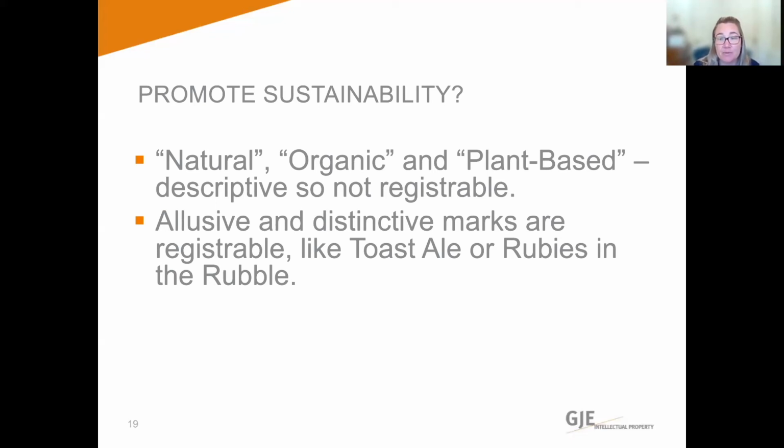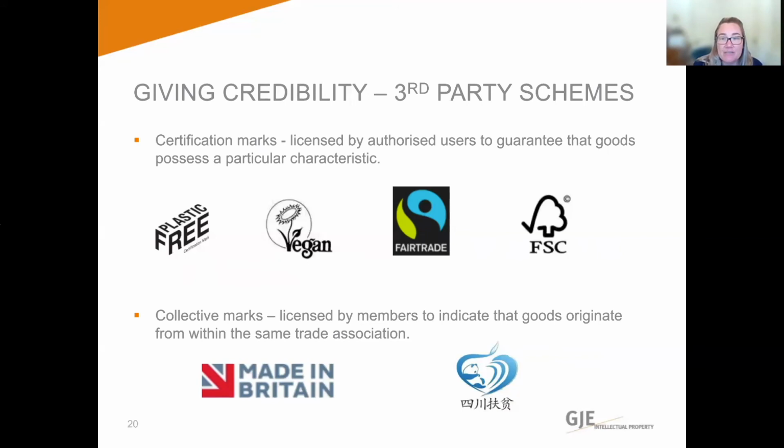A few examples are Toast, which is a beer made from unsold loaves and unused crusts. And another is Rubies in the Rubble, which is a range of condiments made from imperfect fruit and veg that would have otherwise gone to waste. And an increased sophistication in consumers' behaviours shows that third-party eco-labels offer a competitive edge also. So let's look at some signs that you can license to support your sustainability claims and assist consumers in making ethical choices.